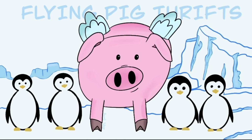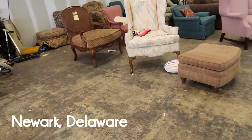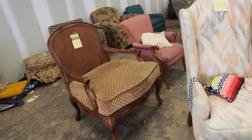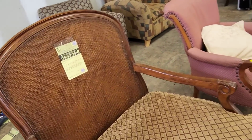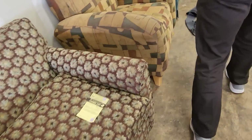Hi there, you are joining Jimmy and me as we went to a Goodwill in Newark, Delaware. We had just gone to Oxford, Pennsylvania, and then we moved on to Delaware. And then we actually also went to New Jersey. We didn't do any thrifting there, but we decided to hit up this Goodwill, see what it's like.